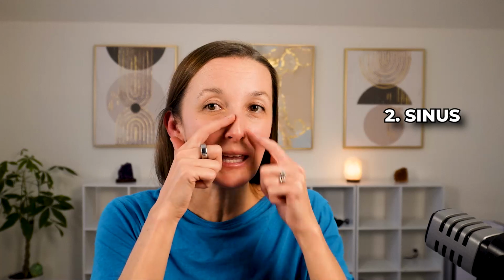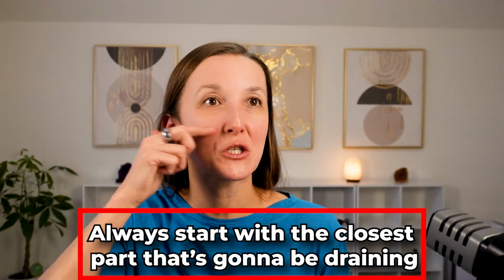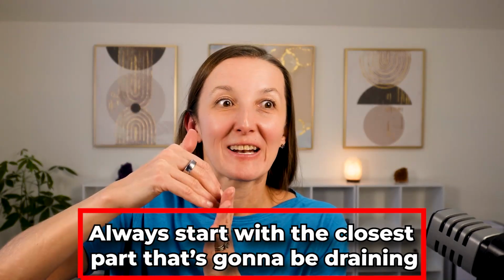Okay, so after I do this, now my Eustachian tube is open. We're going to focus now on our sinus. We're focusing on the bottom one because remember, gravity's pulling stuff down. So if we can get this moving, it means the stuff from up in our upper sinuses now has a path to drain. We always start drainage with the part closest to, or the first part that is going to be draining. So this sinus, the lower part, is the very first part that's going to drain into the ear. The ear is where it has to drain to.